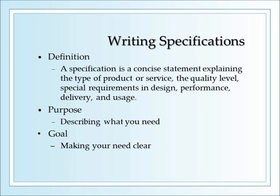A specification is a concise statement explaining the type of commodity or service, the quality level, and any special requirements in design, performance, delivery, and usage. The purpose of a specification is to describe exactly what you need. The goal is to leave no room for misinterpretation of your need.